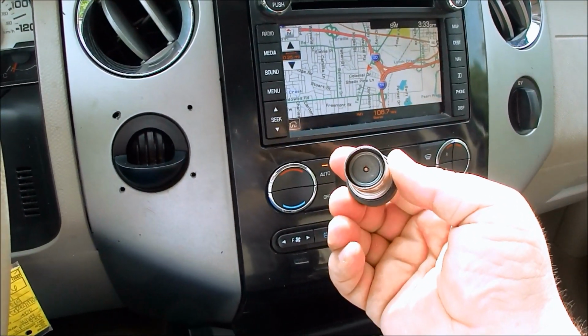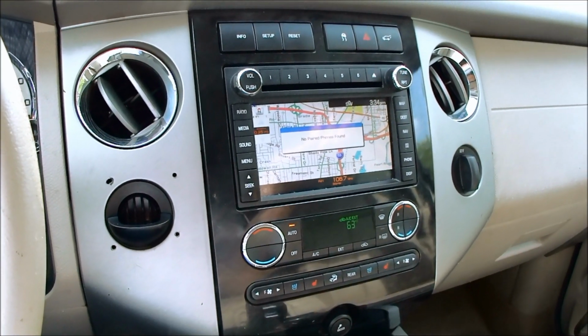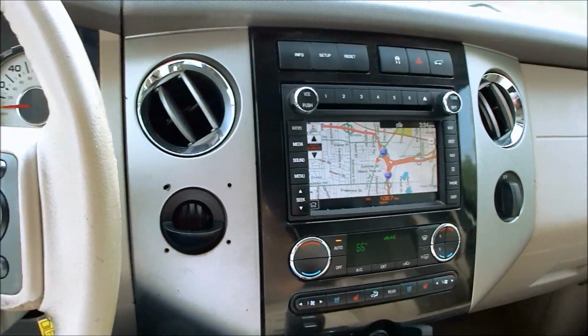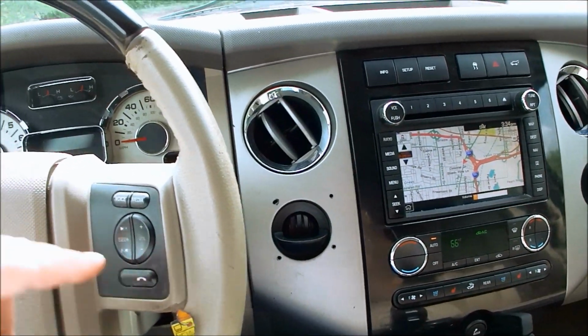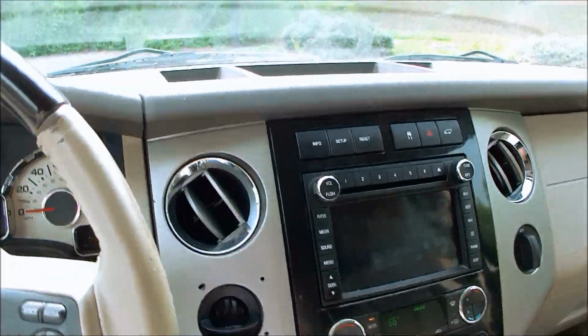See, no smoke odors, no pet odors. There's really no odors in the truck, for that matter. But auto climate, rear climate. Show you the inside and outside temperatures, steering wheel controls, all that stuff, Bluetooth. We'll throw it in reverse. There's your backup camera. You can see it work.